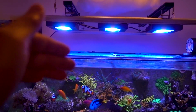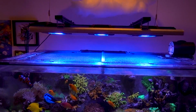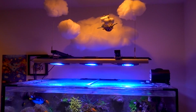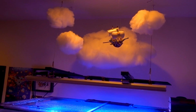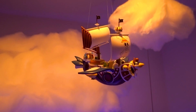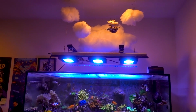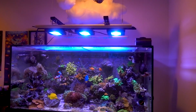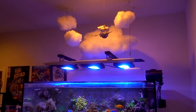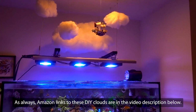But then with that, it'll be tricky to do the mesh top. So I figured, okay, let's do something a little bit more separated from the tank, but still somewhat integrated. So I figured, what if I hang the flying Thousand Sunny above the tank? And with that, I've always wanted to do some kind of cloud background, and I've been just dragging my heel until this past Amazon Prime Day, and I saw that some of these DIY clouds were actually on sale, so I went ahead and went for it.